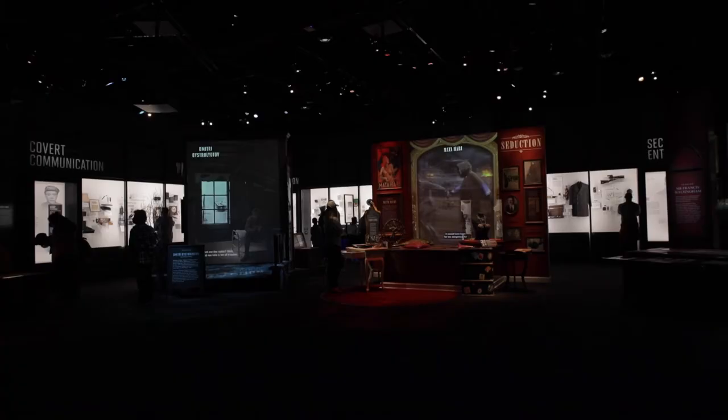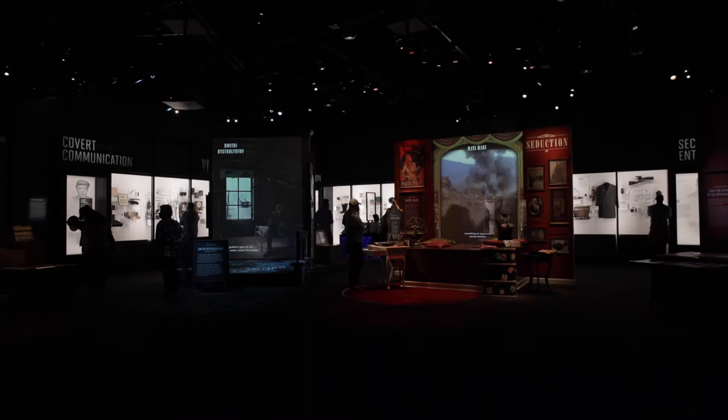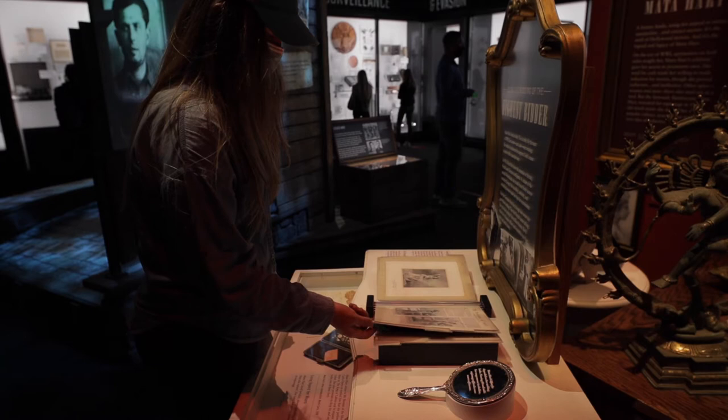The Spy Museum was so cool. It's almost too much. I mean, the place is jam-packed with information, interactive games, movies, audio. It's almost a sensory overload. If you have time, you could probably spend an entire day here if you wanted to. Mission accomplished.